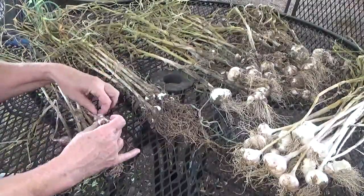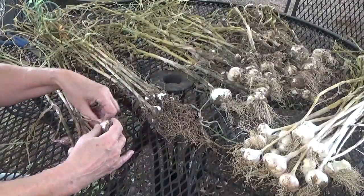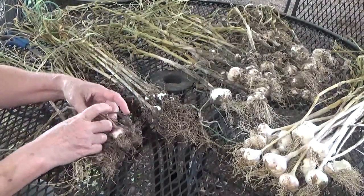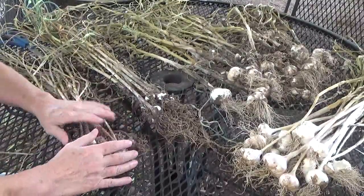But this one, I'm not sure what type this one is. This was a varietal that I bought as seed garlic, but I don't know what it is. I don't remember if it's the French pink. It's very purple, so it may be. I'll just have to look and see.